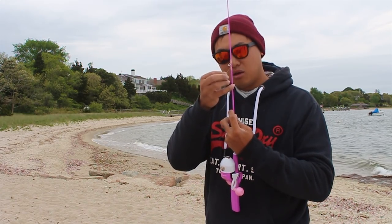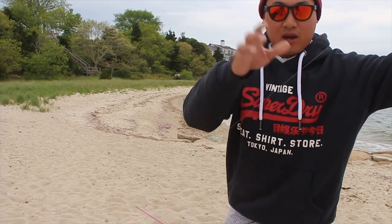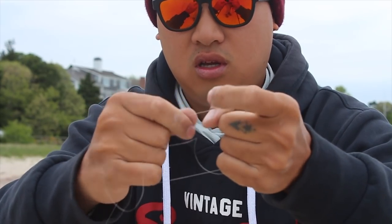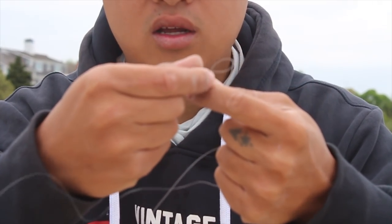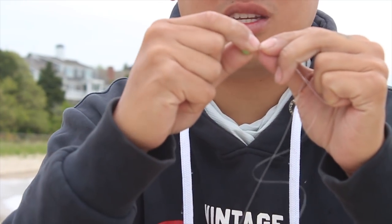Made in China. There's only two eyes. All right, I'm just gonna tie it right on here. I teach how to do this knot in our ebook. It's pretty simple. Loop knot. I'm gonna put a little bead on here. Don't copy my idea, Erin. I was gonna do a high-low rig anyway. Oh my gosh. So basically you're copying my idea.